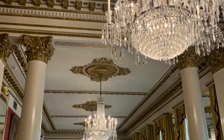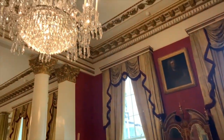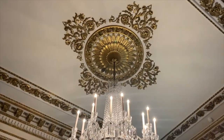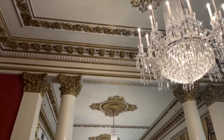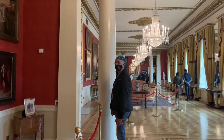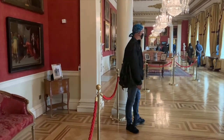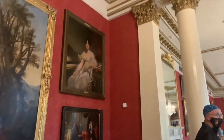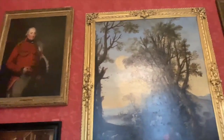The State Drawing Room. The State Drawing Room was created in 1838 and was used mainly by successive viceroys and the wives of the viceroys as a formal sitting room and for holding audiences with Irish courtiers. During the royal visits of 1907 and 1911, Queen Alexandra and Queen Mary also received guests in this room.